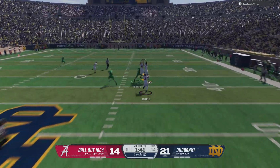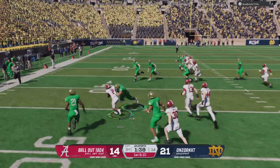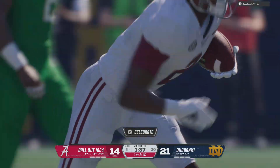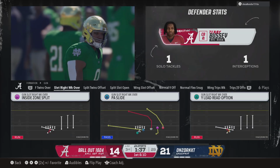Going downfield for the big play. It's picked off, and they ruin the drive with a turnover. Smashes through the tackle. Finally brought down, but what a play, not only to get the football, but to flip the field position with the return.